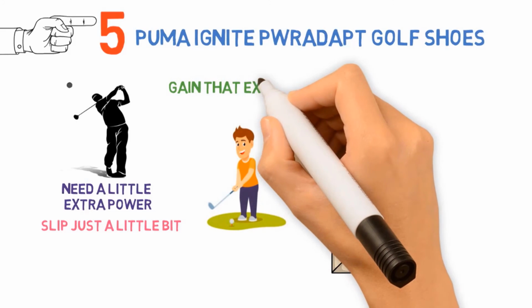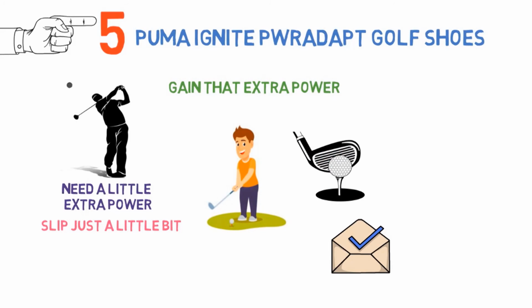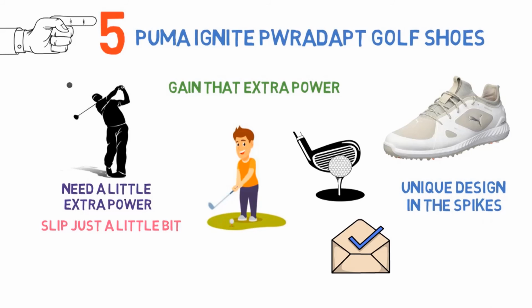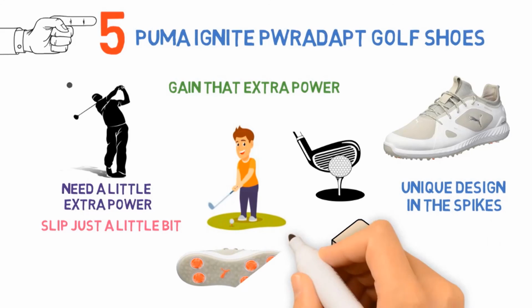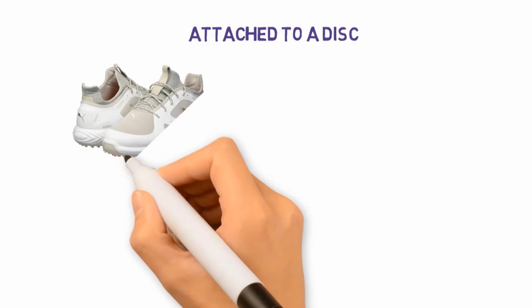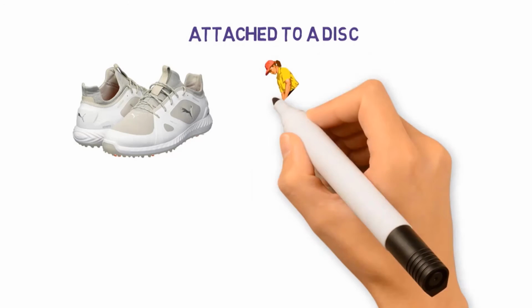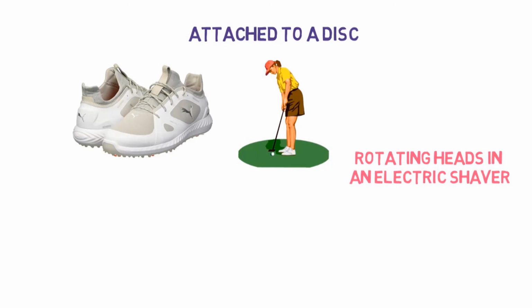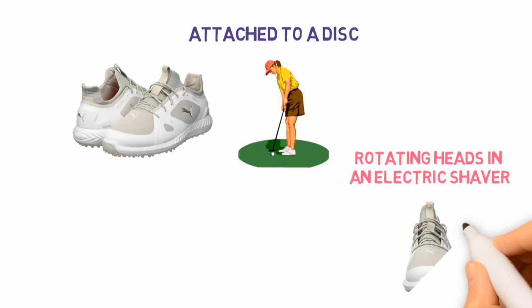To gain that extra power, you'll need solid footing and stability throughout your swing. The newly designed Puma Ignite Pwradapt golf shoes use a unique design in the spikes to give you an impressively stable swing. Each of the 7 spikes built into the sole of the Ignite Pwradapt is attached to a disc that can move independently inside its base, matching the angle of the ground each part of your foot is using. Think of these flexible spikes kind of like the rotating heads in an electric shaver that can flex up and down to match the contours of your face.